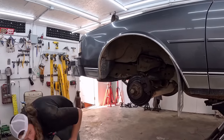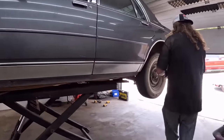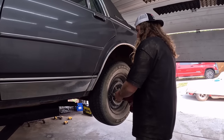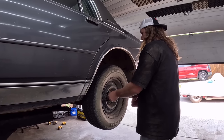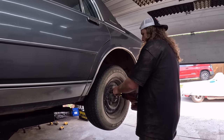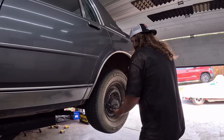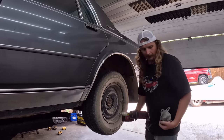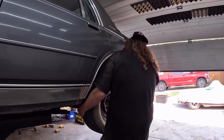Let's see what the back looks like. Rock Auto's getting some of our money. Man, what's up with the Rock Auto shipping costs lately? The price of the parts are okay, but man, the shipping companies, they're hammering us. Even Amazon, though, I guess lately, the next day has not been next day.